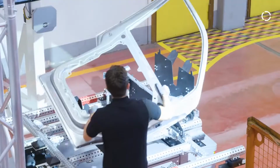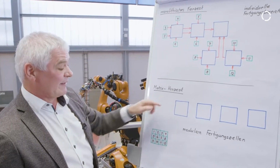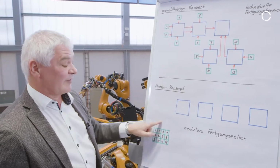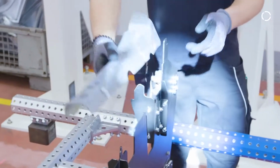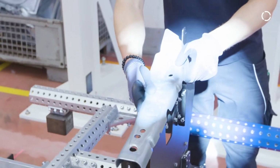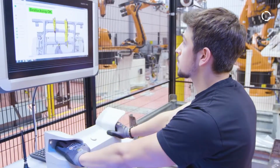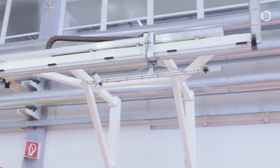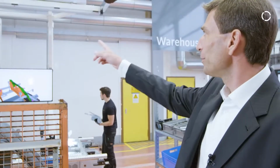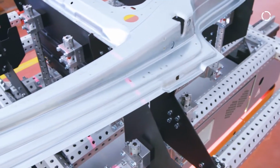The first thing I do is to separate logistics from production. I'm condensing the part placement to one central place, the warehouse. All necessary production parts are loaded there. Before we leave the warehouse, we check the whole thing again by driving this light section sensor up here over it and checking the components.